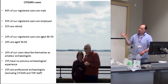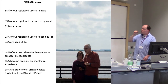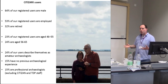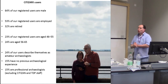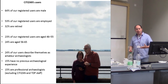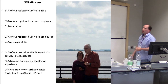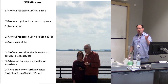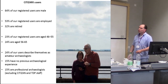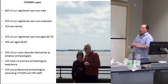Surprisingly, over 60% of our users are male. We were expecting there to be a more even spread across men and women, but the majority of our users are men. The majority of our users are employed as well. Again, we were expecting the majority of our users to be retired, but only 32% of our users are retired, and almost 50% of our users are in the age bracket of 46 to 65. Again, we were anticipating that our users were going to be in the 65 plus category.